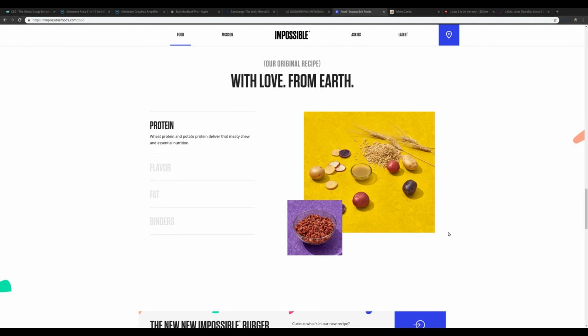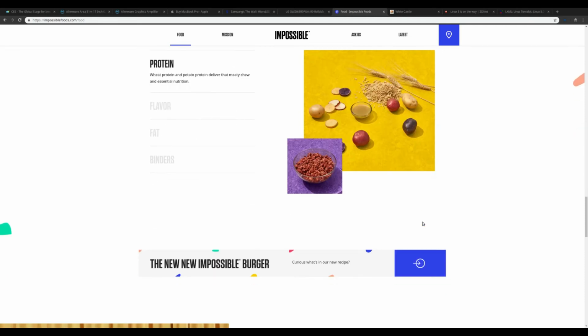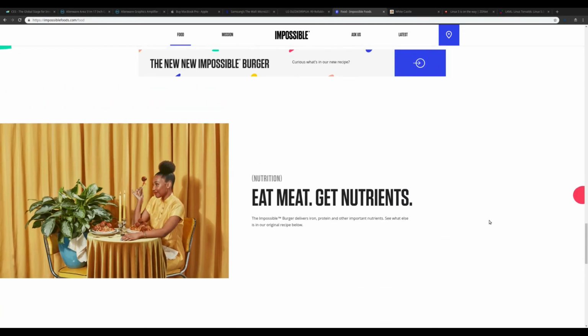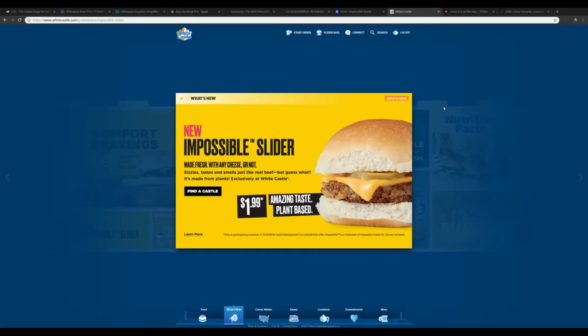If it does what it's supposed to in terms of the taste and the nutrition, and also, most importantly for businesses, the cost, then it'll allow more people around the world, especially in poorer countries, to actually be fed in a very economical, efficient way. And as a matter of fact, it is already available in White Castle.